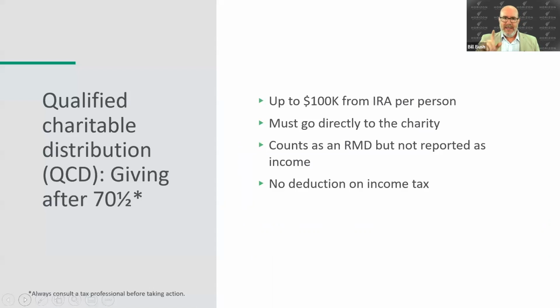So if you're over 70 and a half and you have an IRA or even an inherited IRA, there is another way to give to a charity than simply writing out a check. It's called a qualified charitable distribution, or QCD. See it on the left, QCD for short. And let's just take a look at how this works and see why a QCD can be pretty powerful.